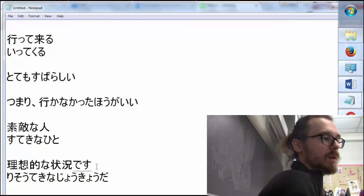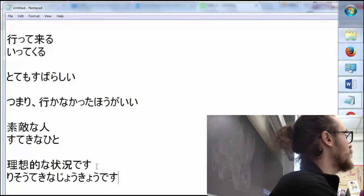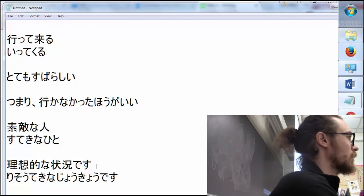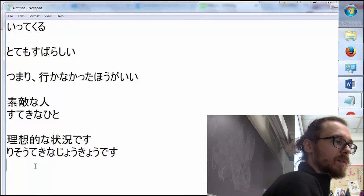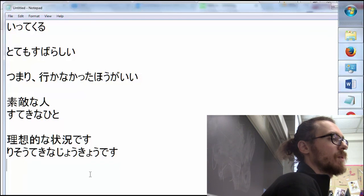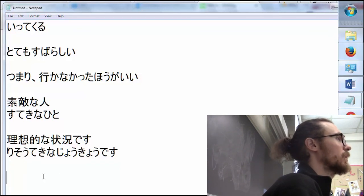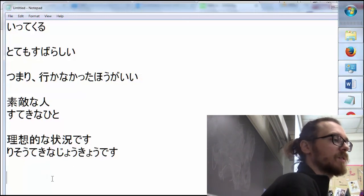Or if you want to be more polite, riso teki na jokyo desu. So that's another kind of adjective you'll find. You'll have a noun like riso, and then you'll have this teki na added to it, and therefore it becomes an adjective. Riso teki na jokyo desu. That's an ideal situation.